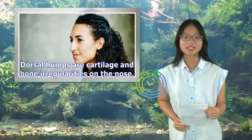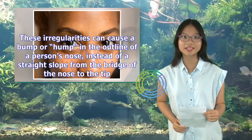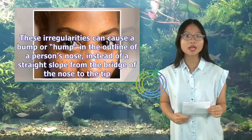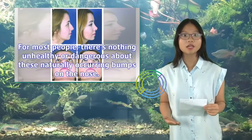Dorsal humps are cartilage and bone irregularities on the nose. These irregularities can cause a bump or hump in the outline of a person's nose, instead of a straight slope from the bridge of the nose to the tip. For most people, there's nothing unhealthy or dangerous about these naturally occurring bumps on the nose.